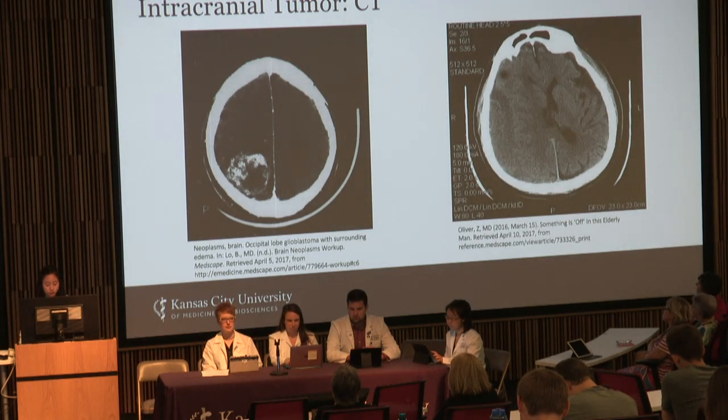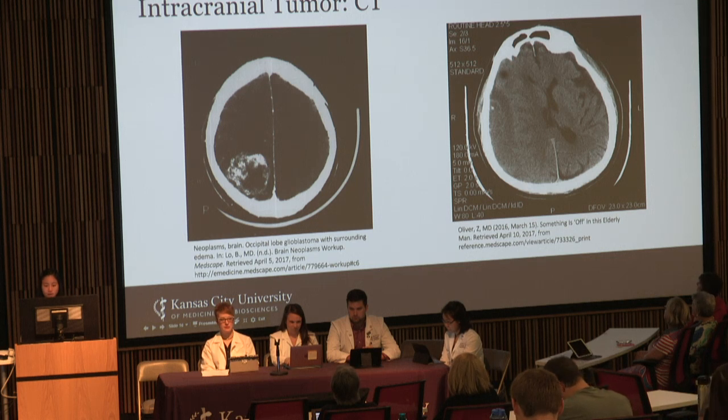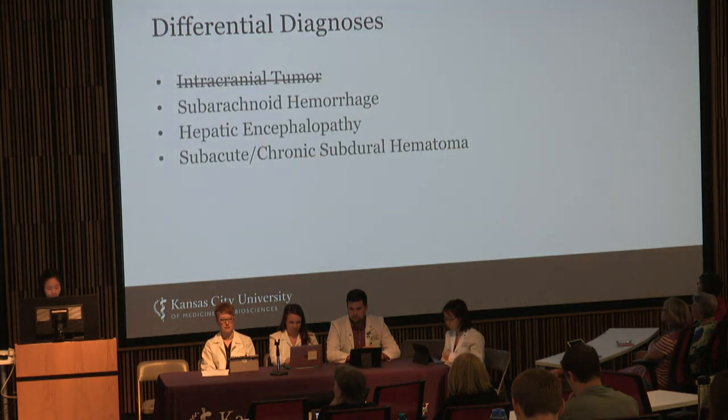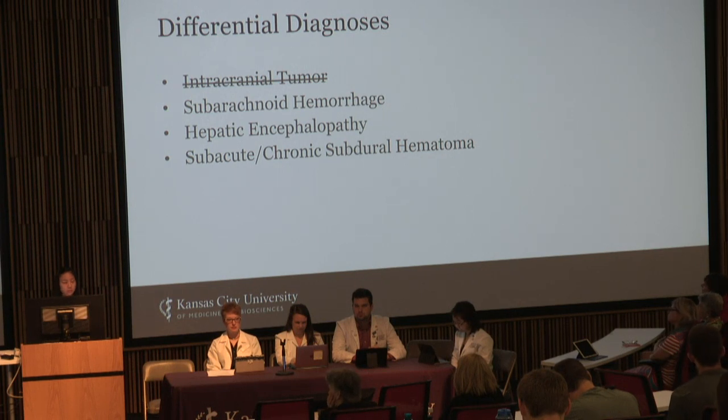On CT imaging, intracranial tumors will be seen as in this image on your left, a clear intracranial mass. This doesn't resemble our patient's CT, which is here on the right. Instead, the suspected lesion on our patient's CT is noted on the right side and appears hypodense to isodense compared to the surrounding parenchyma. Though our patient did present with a headache and altered mental status, when comparing the other signs and symptoms of an intracranial tumor with those of our patient, it doesn't suggest that our patient had an intracranial tumor, and we can therefore rule out that differential diagnosis.